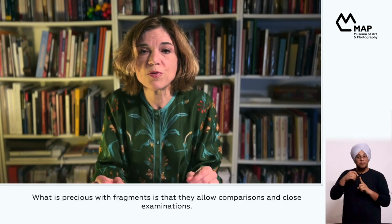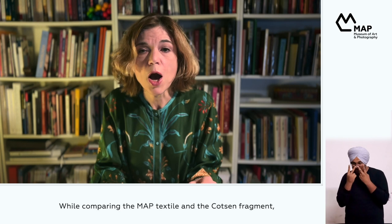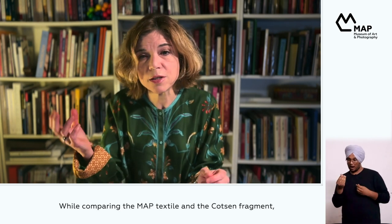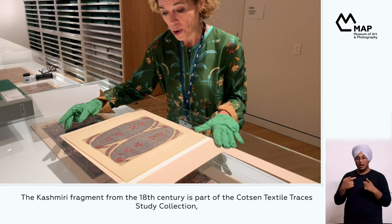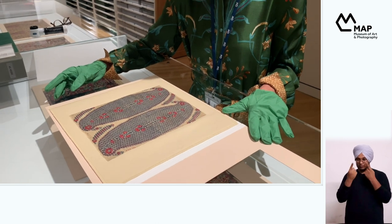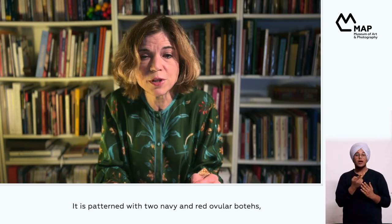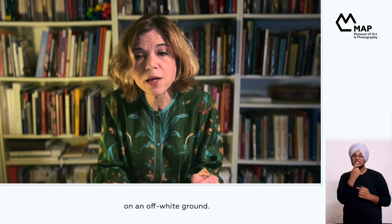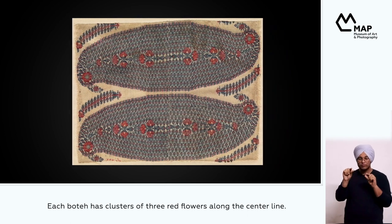What is precious with fragments is that they allow comparisons and close examinations. While comparing the map textile and the Cotsen fragment, we can observe a rich variation in the boteh motifs. The Kashmir fragment from the 18th century is part of the Cotsen Textile Traces Study Collection, which was donated by the late Margaret Spurley Cotsen, Lord Cotsen's wife, to the George Washington University. It is patterned with two navy and red ovular boteh on an off-white ground. Each boteh has clusters of three red flowers along the center line.